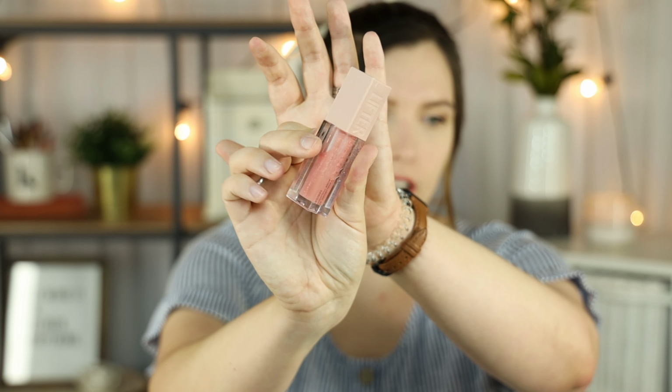Okay, I have another foundation to talk about. This is the Essence Pretty Natural Hydrating Foundation. I did a video reviewing this not that long ago. I will link it below if you missed it. This is such a gorgeous foundation. Oh my gosh, where has this been my entire life?